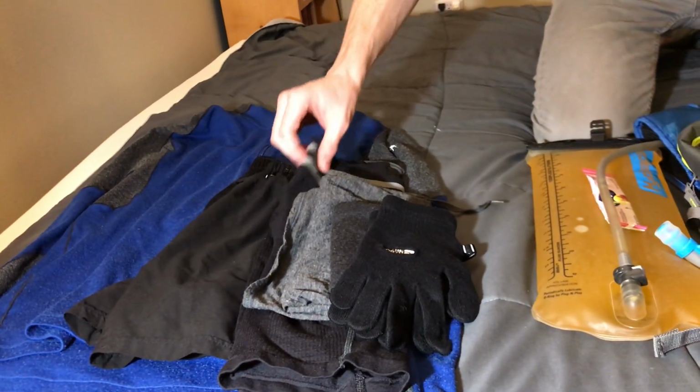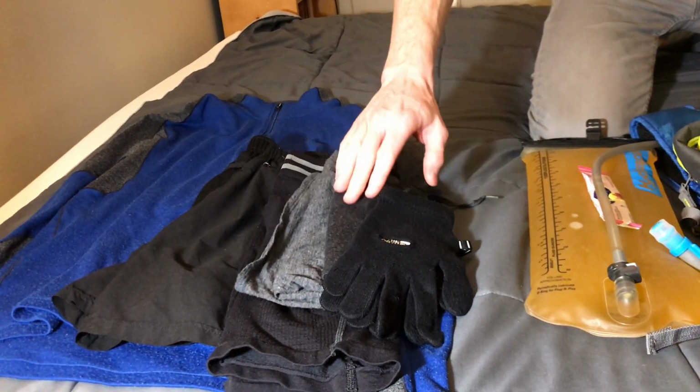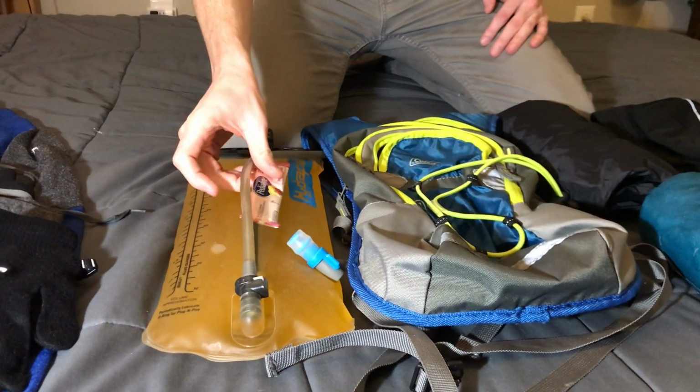So for clothing, I'm going to wear a long sleeve turtleneck, smart wool underwear, shorts. I'm going to bring 2 buffs. One of them is going to be a hat, one on my neck, and gloves. I'm going to bring this Hydro Pack. It's 2 liters. I've got Pedialyte in here.